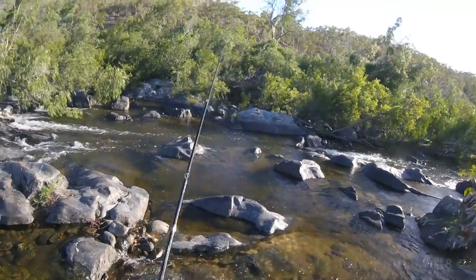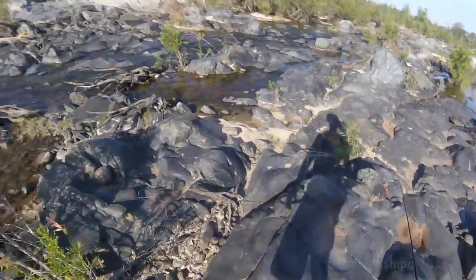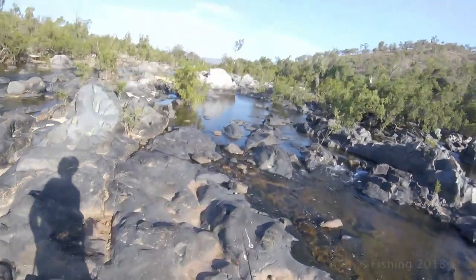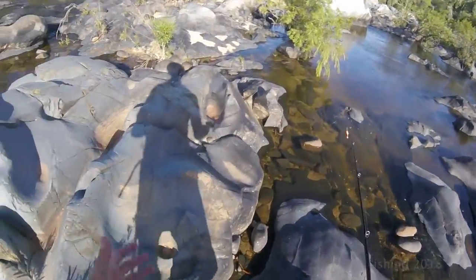For some reason, I just wanted to look up and look for a power line, but there's not going to be any power lines out here. How good are these little rapids? I'm gonna have to find one that's got a little bit more water in it. This actually looks like it could have something in it. Just need that extra bit of depth.